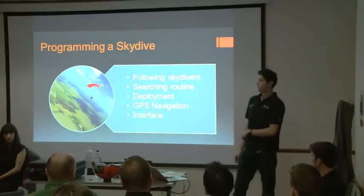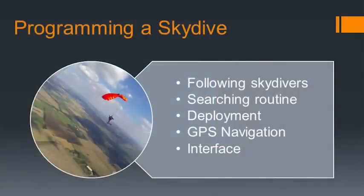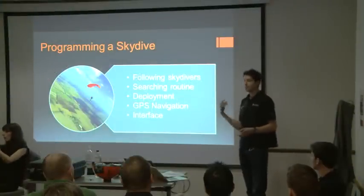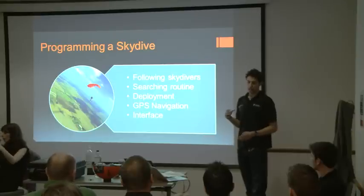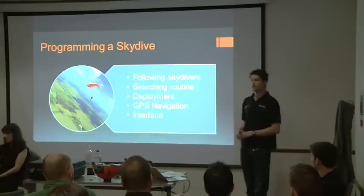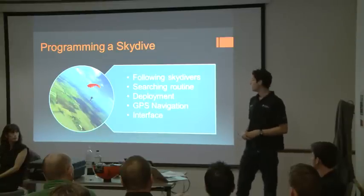But I'm also in charge of the programming of the whole robot, so making sure it survives the whole skydive. That involves making sure it knows that it's in freefall when you exit the plane, making sure that it can follow the skydivers, and if it loses sight of the skydivers, it can enter a searching routine, make sure it can find you again, and it doesn't get too close, it doesn't crash into you, it's all done in a safe manner. So that's another side project, so to speak, that's time consuming.